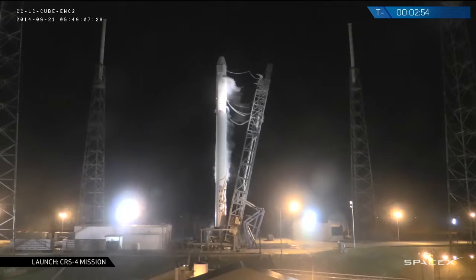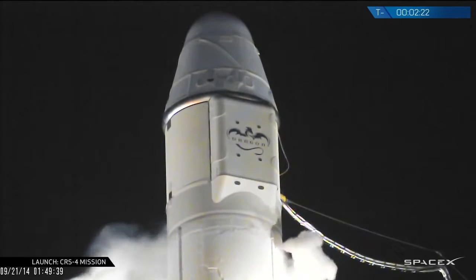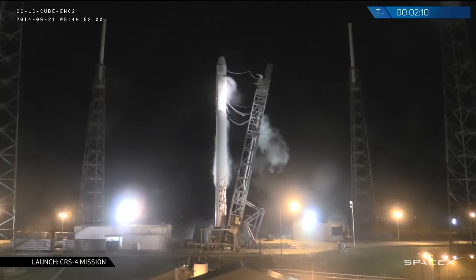LOX loads closed out. LD, verify go for launch. SpaceX, Falcon 9, and Dragon are go for launch. Aerocore trigger is set to high. Final M1D chill. Rock, verify range go. Range green.